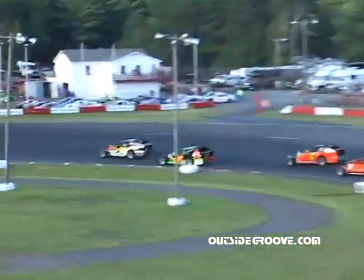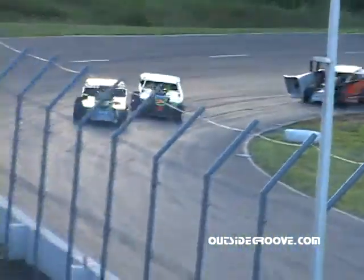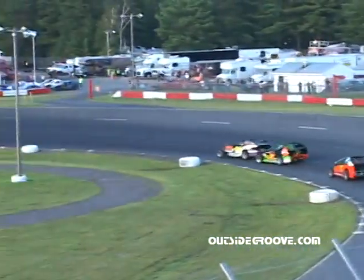Lonnie Rivers looking for a way by in that R7 car. That car is just not handling really well in the second turn. The 24 is able to pull away. Through turns three and four, Rivers is able to close the gap and get right on the back bumper. Two laps to go for the 24 of Susie, but we wanted two. We just can't get there.